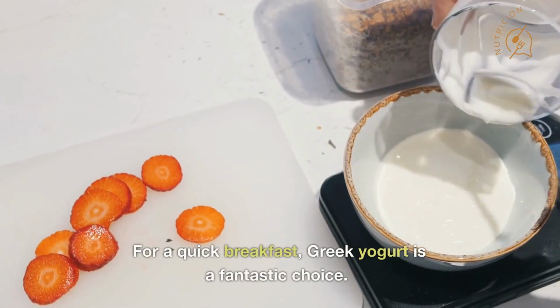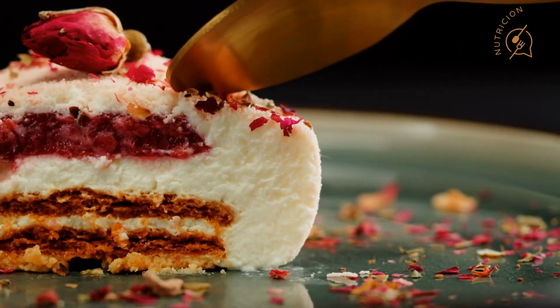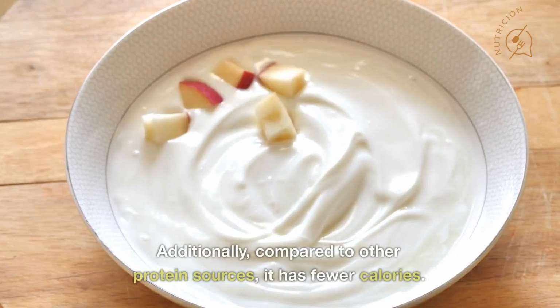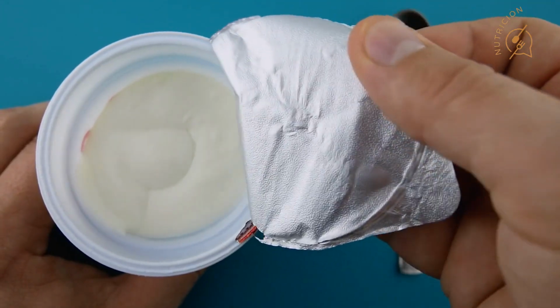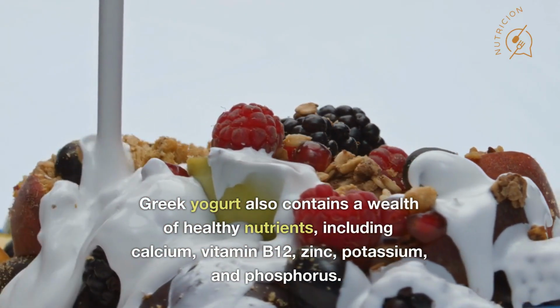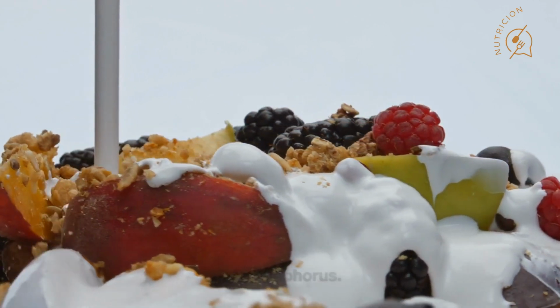1. Greek yogurt. For a quick breakfast, Greek yogurt is a fantastic choice. It is created by separating whey and other liquid from milk curds, resulting in a creamy food that has a higher protein content than regular yogurt. Additionally, compared to other protein sources, it has fewer calories. A 1-cup serving has 149 calories and 25 grams of protein. Greek yogurt also contains a wealth of healthy nutrients, including calcium, vitamin B12, zinc, potassium, and phosphorus.